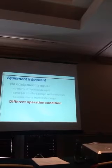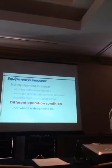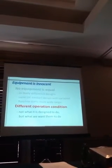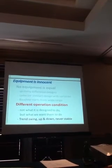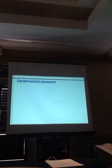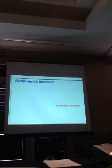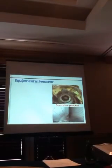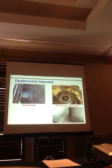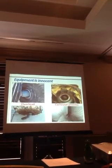Okay. Machine is innocent. If it's under different operation, most of the time not what it's designed to do, but what we want it to do. And the trend swings up and down, never stable. Equipment is not innocent as well. Vibrate, corrosion, overload. But this is not too bad, 45 degrees only. And the winner is 90 degrees.